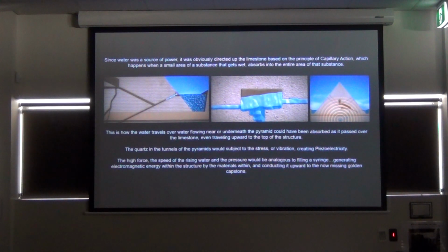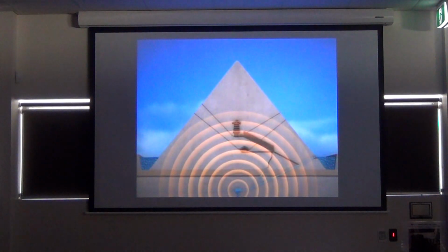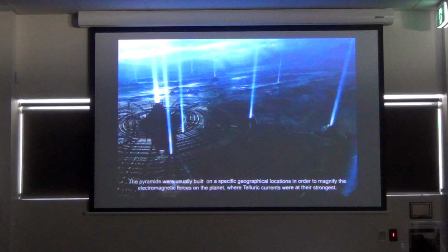Quartz in the tunnels of the pyramids was subject to stress or vibration, creating piezoelectricity. The high force, the speed of the rising water, and the pressure would be analogous to filling a syringe, generating electromagnetic energy within the structure by the materials within and conducting it upwards to the now missing golden capstone. So pretty much that's what they were doing.